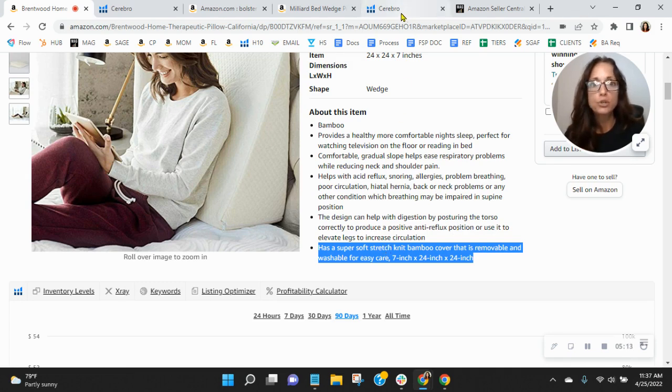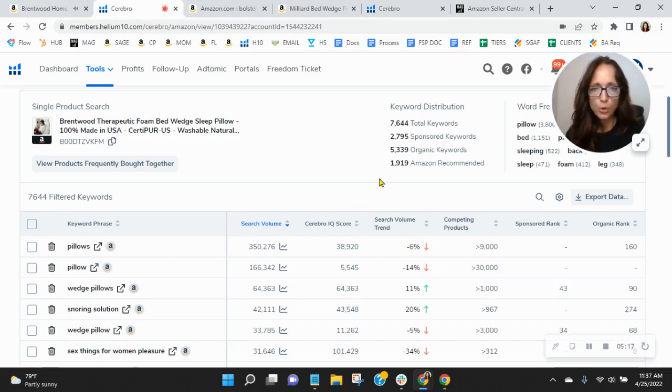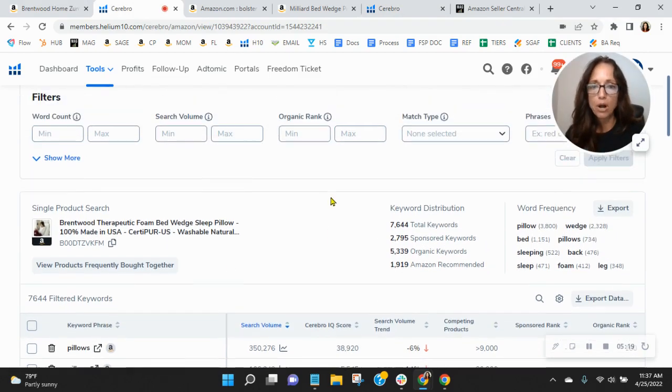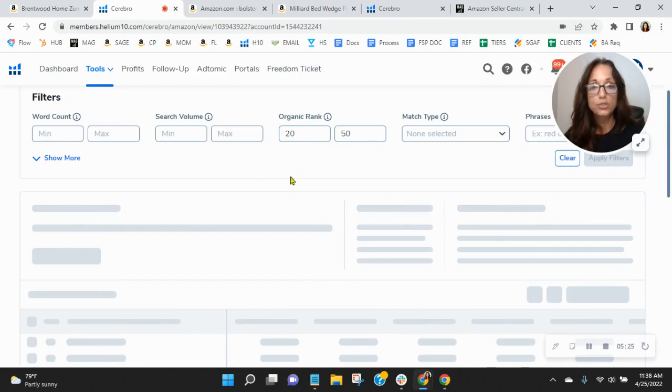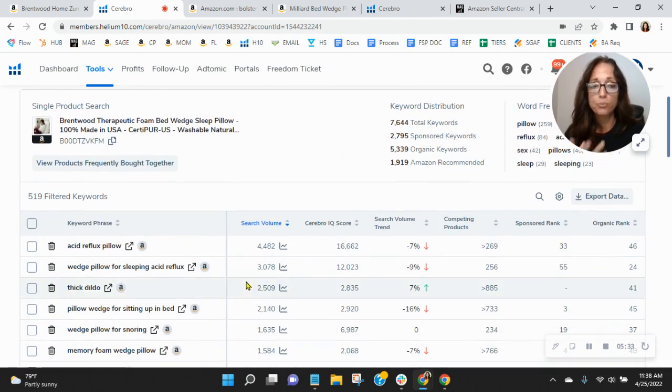And you want to use those words, right? Integrate these words into your listing more often. Let me show you something that we would do within phase 3 of our 3-phased SEO process. So right now you have, let's see how many keywords like this. All right, you've got 519 organic keywords that are ranked in spots 20 through 50. And because of that, you're not benefiting from that organic traffic.